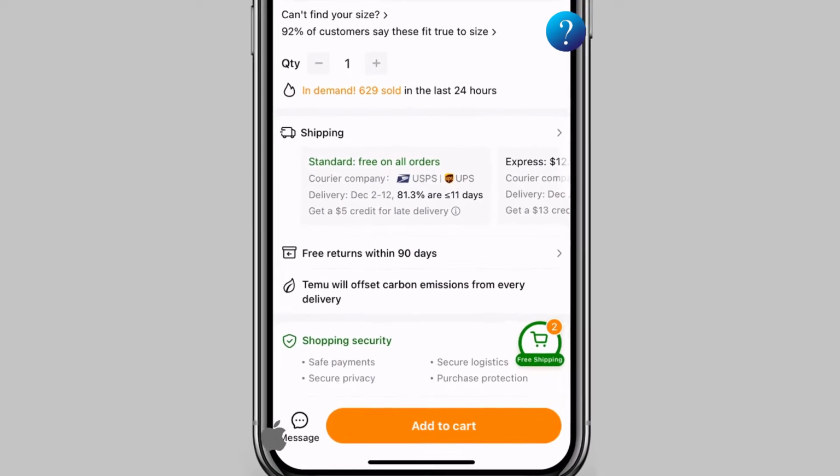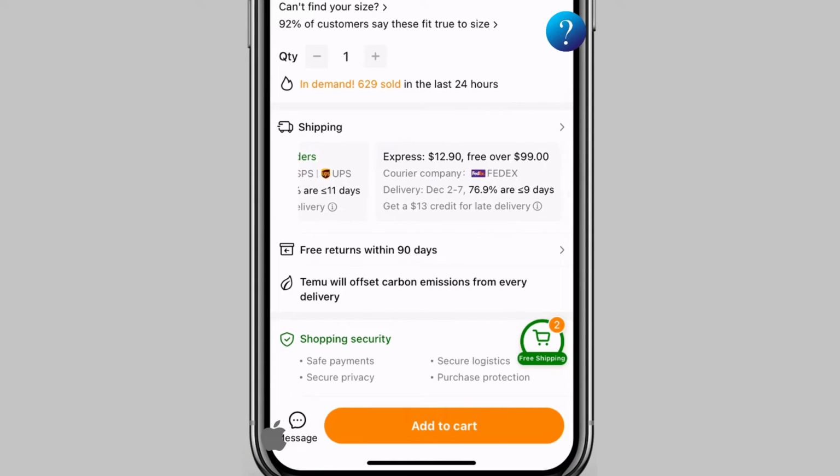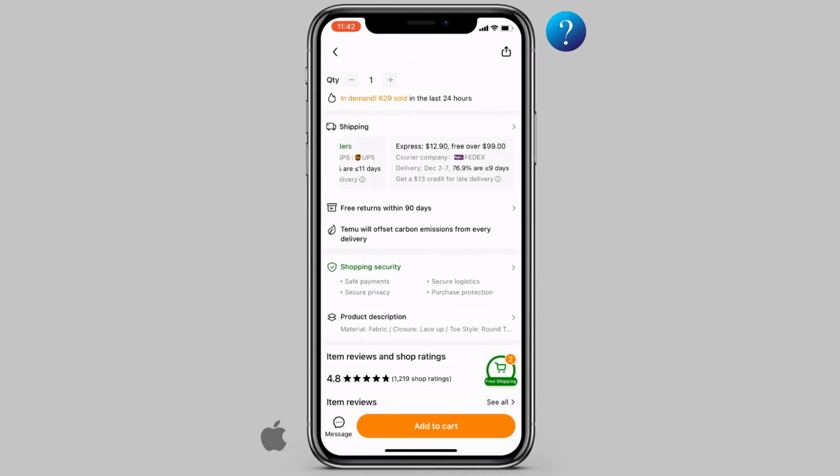Shipping here, I have standard free shipping for the first time. You can get free express shipping if your order is over $100. And it has better features that you can check out.